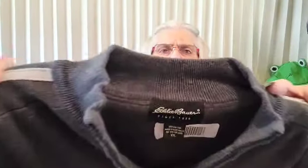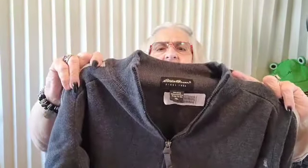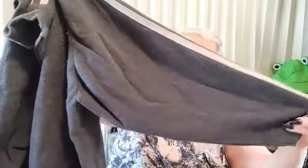Let's see what we got. We have another Eddie Bauer, size 2XL, gray, and this is a sweater. Definitely, I think it's pre-owned because it looks like it was maybe shrunk up a little. Maybe it hasn't. I mean, I don't know. I'll have to measure it. But, yeah, it kind of looks like three-quarter sleeve. That's kind of weird. What do you guys think? 100% cotton. It's got some stripes on the arms all the way down.